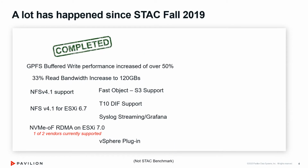So we've been quite busy since the last you heard from us back in the fall of 2019. Since that time, we've increased write performance for buffered GPFS environments to over 50% improvement, increased overall read bandwidth by 33% to 120 gigabytes per second, added to our NFS protocols the support of NFS version 4, introduced fast object and S3 interfaces to our already unified platform of block and file, added data assurance technologies of T10 diff, support for syslog streaming with Grafana, and we're very proud to announce that we are one of 2 vendors certified by VMware 7.0 to support NVMe over Fabric.